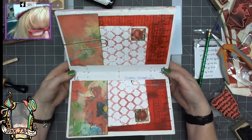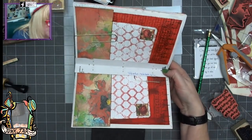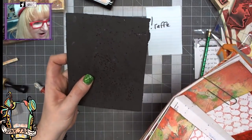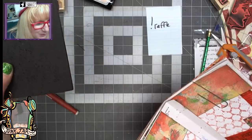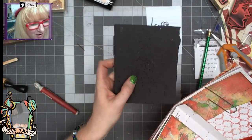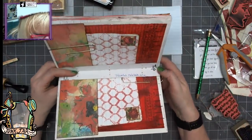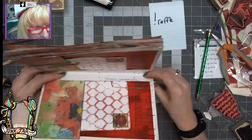All right, so I've got my little template that I put in the center of my journal. I've got the black box. Remember the black box, it's moving all over the place. All right, so I have this piece of fun foam.